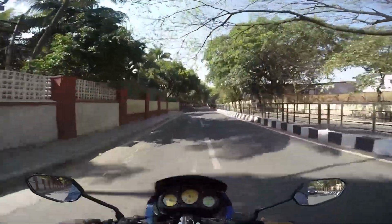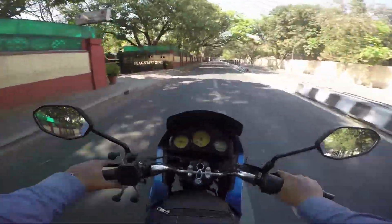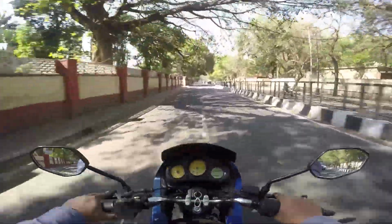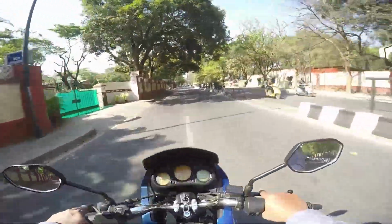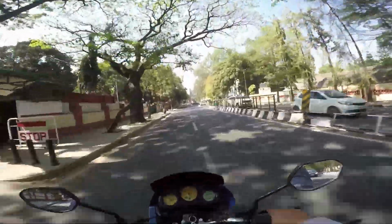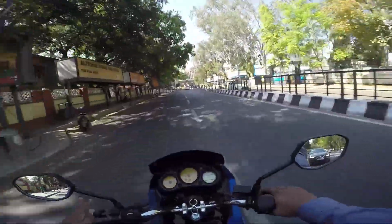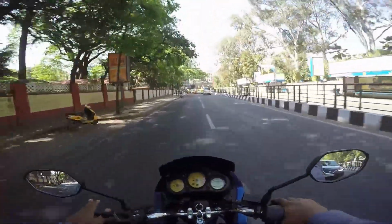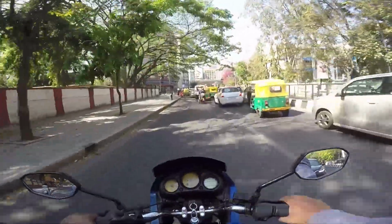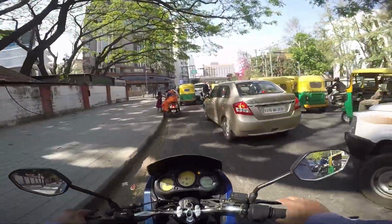The moment I gave the bike, he gave me another shock. He said, you shouldn't have bought this bike because it has a lot of problems, and the moment you open the bike and start looking at it, you might have to spend close to 20,000 rupees only for the engine work. I was puzzled, totally clueless about what to do and how to go ahead.